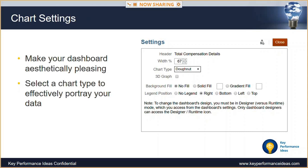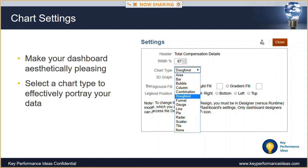Additionally, if you don't believe the donut chart is the right visual to portray the compensation data, the option to change the chart into a line, bar, pie, scatter, and so on is available, along with other design options such as the width percentage of the dashboard, appearing in 3D, having a background fill, or where the legend should be located relative to the chart.